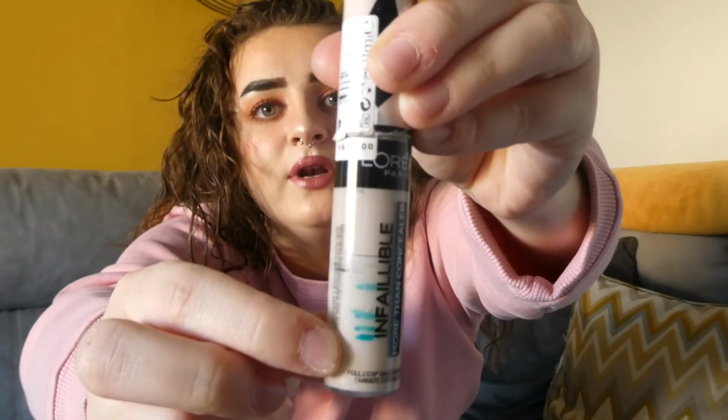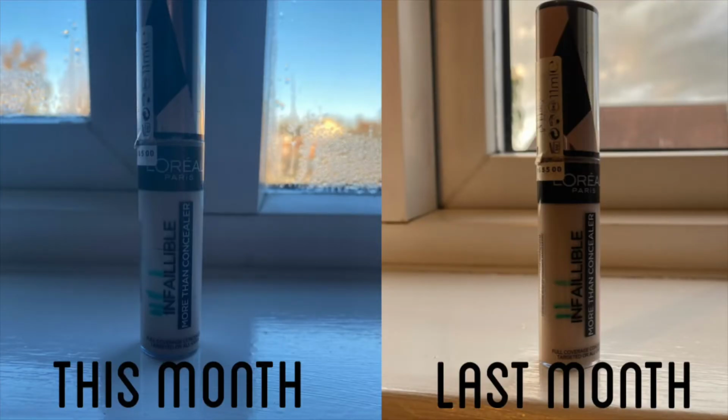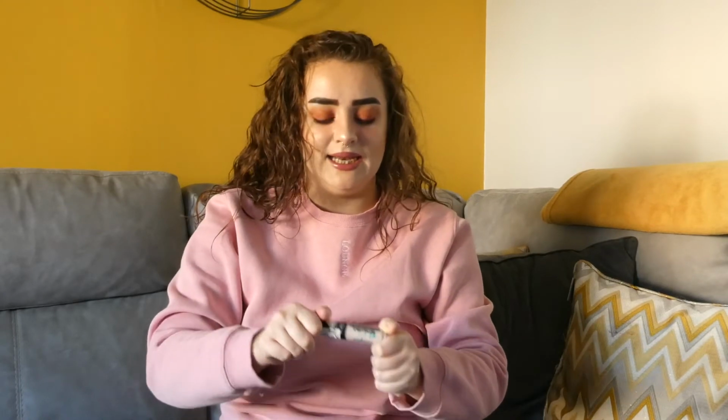So there is my new line, and I thought honestly I'd have bigger progress, to be honest with you. Like, I really thought there'd be more progress on this. I do think it is because I'm having to scrape round the sides of the tube to get the product out, so I'm not technically using the product that's at the bottom. I honestly need to start leaving it sat upside down so the product falls down and it's easier for me to get the concealer out, because then I think I would have noticed a bit more progress.